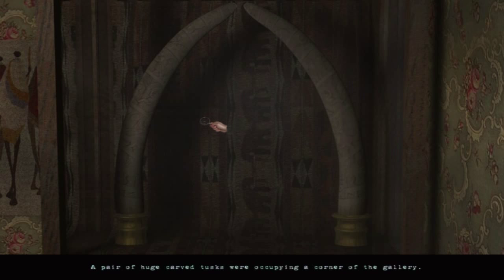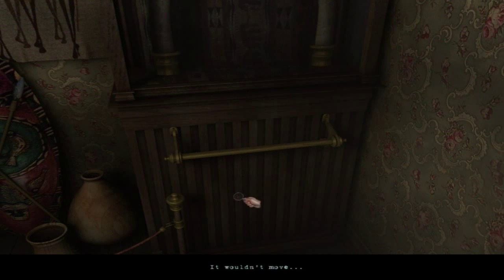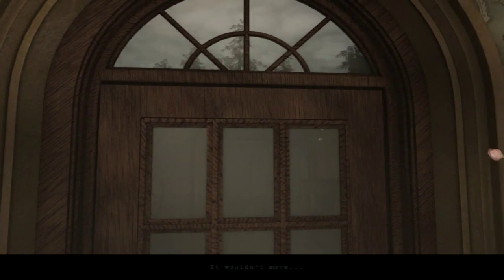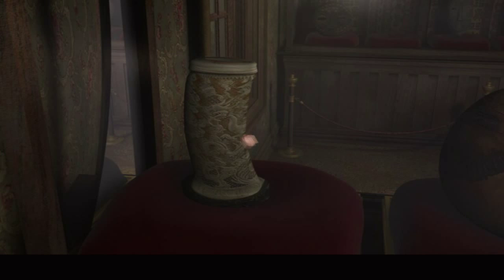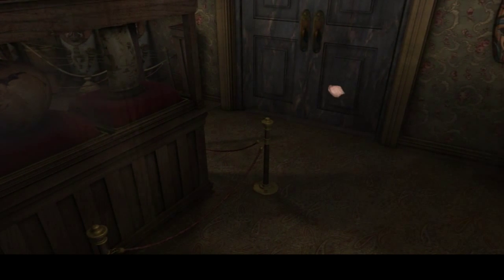Alright. I can go over here. A pair of huge carved tusks were occupying the corner of the gallery. It wouldn't move. Oh, for a second I thought that was a door, but it's just another window. Alright. Those look like nice little oddities. There's like an old, I guess, what are those called? Cheetahs. Look at all that African culture.